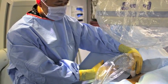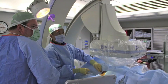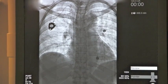A small pocket is created at the upper chest level, and then a catheter is placed under live X-ray guidance into a neck vein. Once the port is placed, the pocket will be closed in a couple layers of absorbable suture, which will heal on its own. You will then go to the nursing recovery area and rest for about an hour prior to going home.